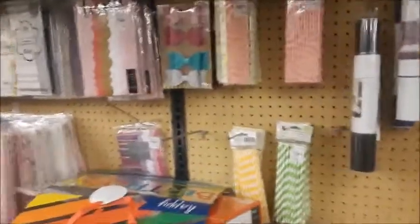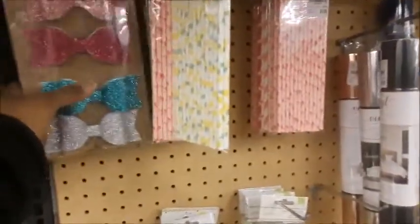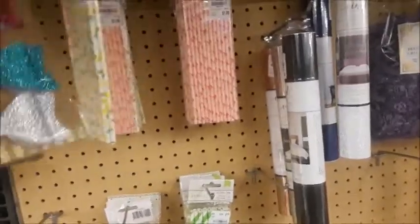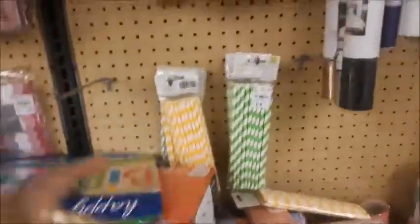Let's look at the straws right quick while I got you guys. Oh, look at these. Look at these. Oh, yeah, you know what? Those are mine. Even though I got something to make balls, these are mine. So, those are cute. And they got the straws.